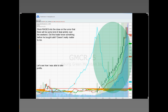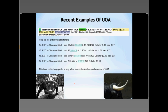Let's see how this trader did. I sold these way too early, okay? I had 50 of these, right? So exit to close and filled. I sold 10 of them at 36 cents. Hey, I thought I was doing pretty good. I paid 27. I sold some for 36 cents. Exit to close and filled. I sold 20 more at $1.30. Still, I thought good. What happened?